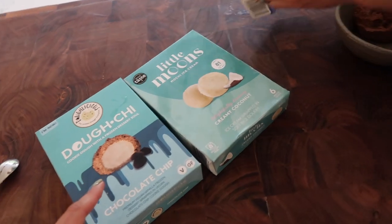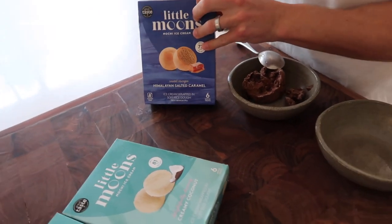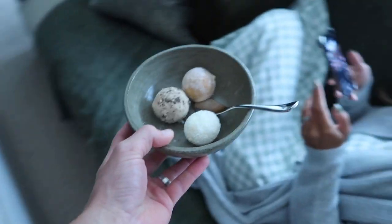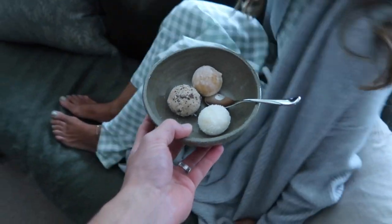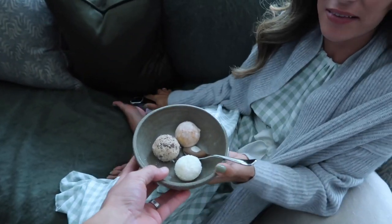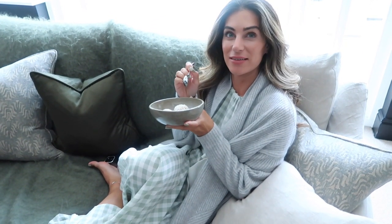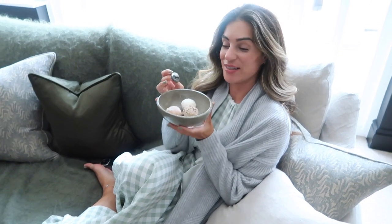So I've gone for creamy coconut, chocolate chip, and Himalayan salted caramel. A little cheeky mochi ball delivery. So, you've gone through the flavours, haven't you? Oh, yeah, I have. You're vlogging for me. Well, I'm holding the vlogging camera up, yeah. I'm not filming that, I'm just holding it up at you.